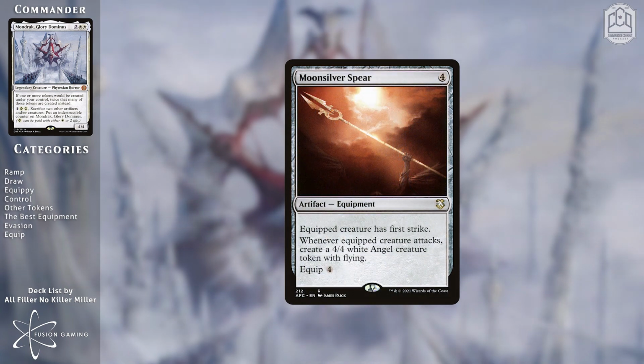Moon Silver Spear. I never thought I'd see the day where this card gets played. I didn't even play this in limited, and I got lots of them in limited pools. This is a 4-drop, 4 to equip. Equipped creature has first strike. When equipped creature attacks, create a 4/4 white Angel creature token with flying. That makes you 8 power. That's pretty good.